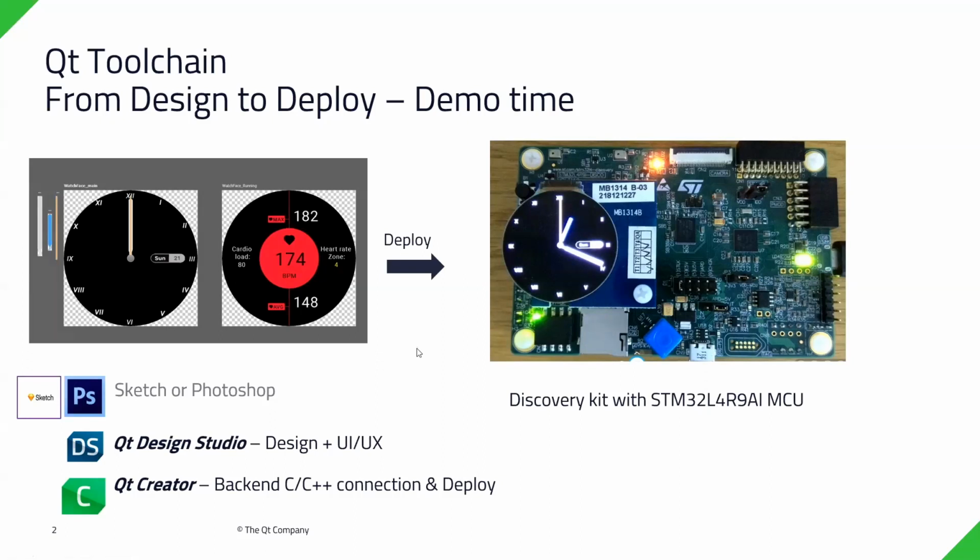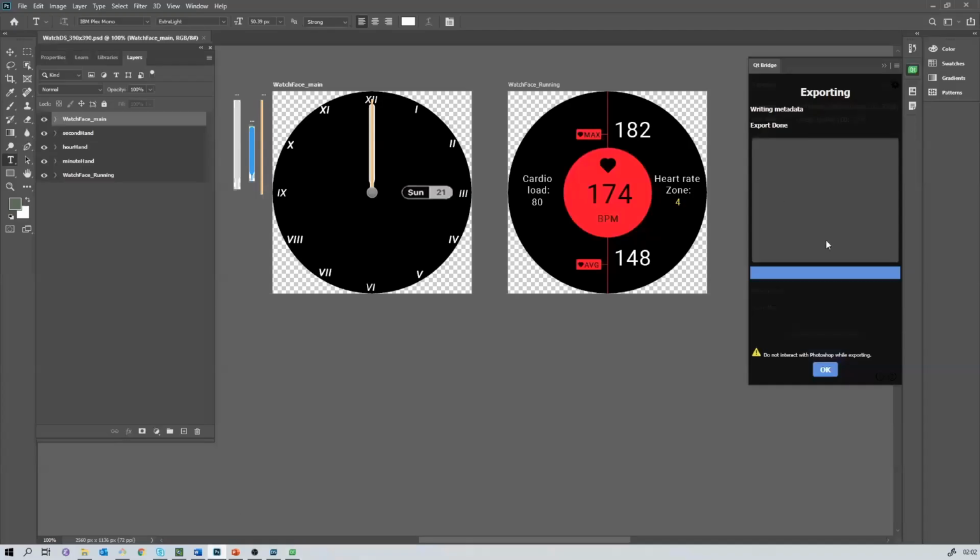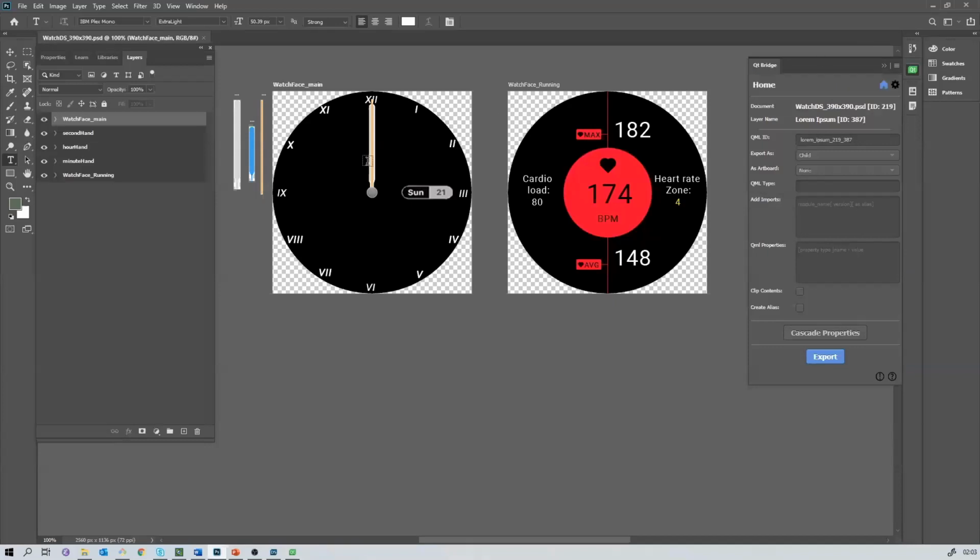So let me open Photoshop with the bridge. So this is Photoshop. If you know a bit about Photoshop, artworks are divided into layers. On the left-hand side, you can see the layer view. On the right-hand side, you can see the Qt Bridge. In the Qt Bridge, you have to set up how you want to export each layer of your artwork.